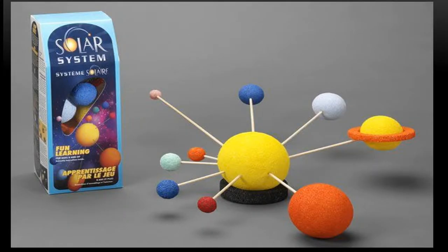Now this, you can buy this ready to go at Hobby Lobby, and it'll have all the parts. I don't believe they're colored though. I think you have to paint them, unless some come with colors like that. But they have the little sticks and everything, and you can make the little model like this. So if you want to spend a little money on a model, you can do that.